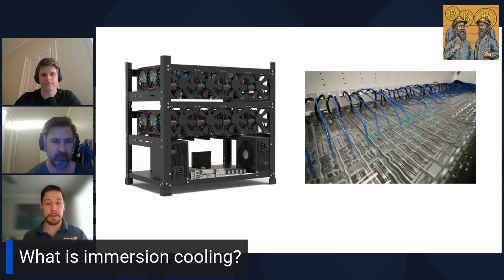Basically what's happening is the cool oil gets injected at the bottom of the immersion tank. Then that oil rises, through convection, stratification, and collects heat from the chips on each of those computers. Then you've got hotter oil at the top, which is evacuated and sent to, for example, a dry cooler, where it gets recooled before it's injected back into the bottom of the immersion system. So that's the nature of the process.